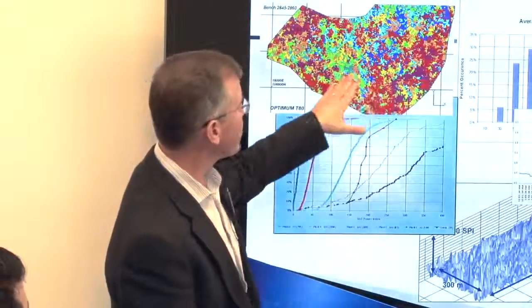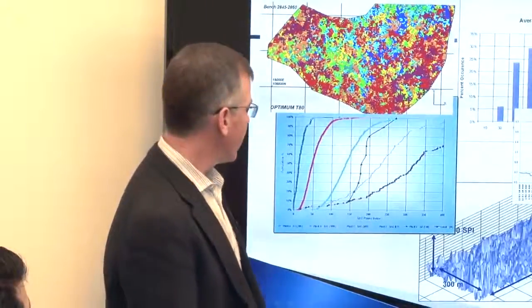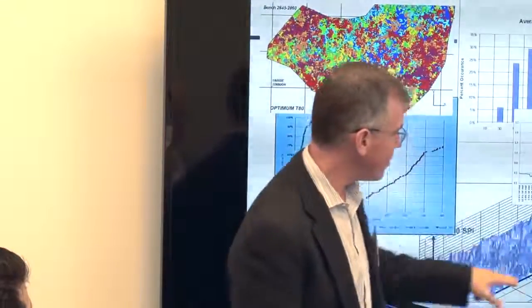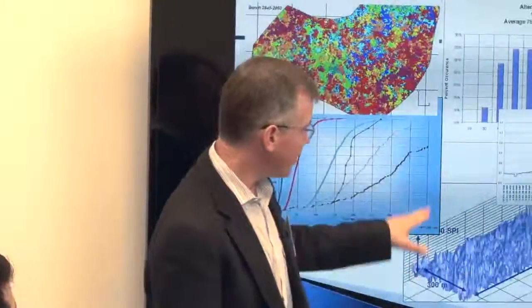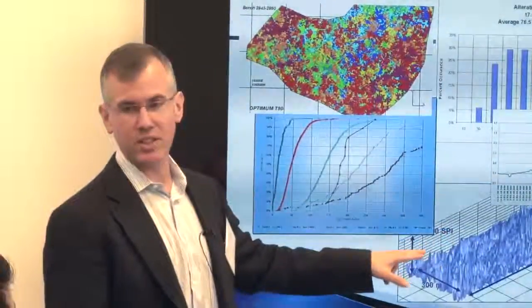What the different colors are showing you is hardness variability across this bench. Each of these are showing hardness. Here is a 300 by 800 meter section. Hardness is on the y-axis. So it's this variability that's hitting our plants continuously.